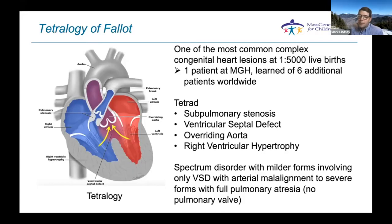The classical description of tetralogy is this tetrad of subpulmonary stenosis or blockage of the outflow of the right ventricle, a ventricular septal defect or a hole between the two ventricles, an overriding aorta, and some degree of right ventricular hypertrophy.